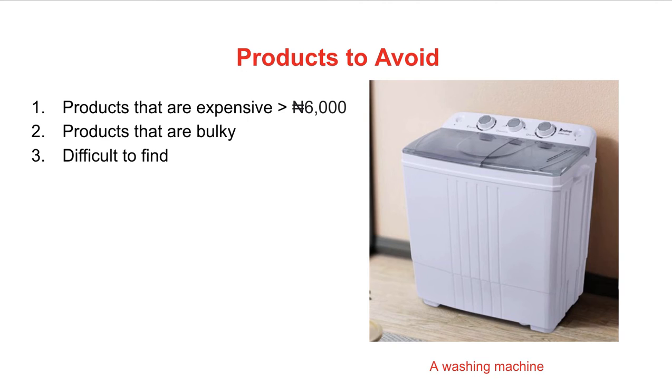Now, assuming your capital still is 50,000 naira and the product you want to buy costs 10,000 naira, this is case 2. If the product is 10,000 naira, the maximum number of products you'll be able to buy with your 50,000 naira capital is 5. If you still fix a 5,000 naira profit margin on your 5 products, the maximum profit you'll be making is 25,000 naira. So you see that the more expensive the product you get is, the fewer the number of products you will get, and subsequently, the smaller the total profit you will make will be. So avoid getting expensive products.